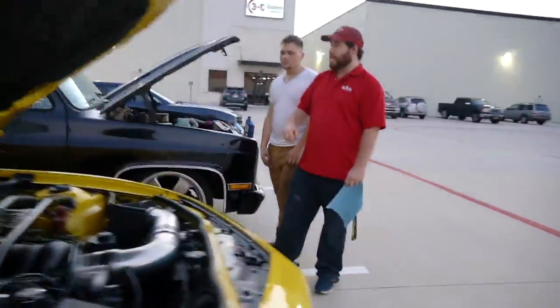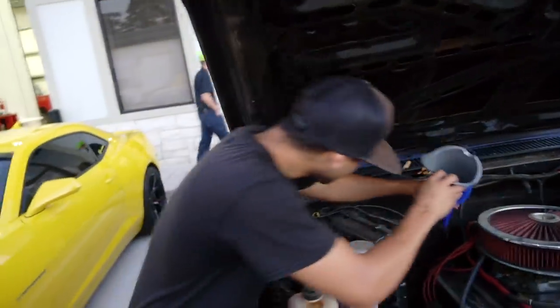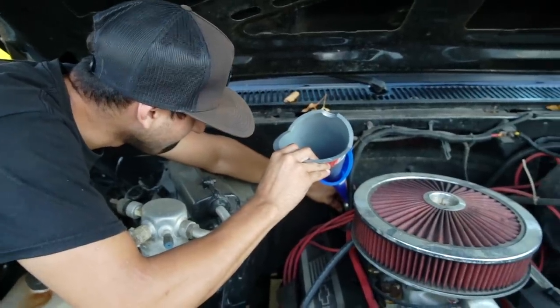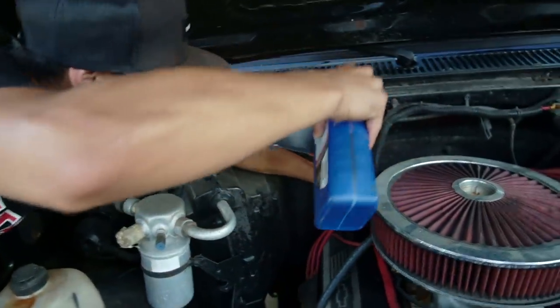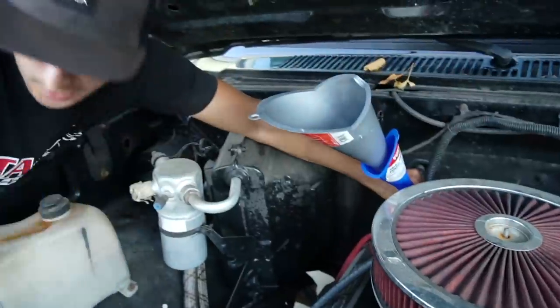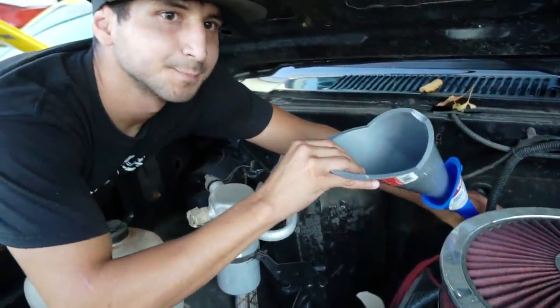So it destroyed the cam on like two different lobes. Is it still too big? Yeah. I think we'll need it. Yeah, it's not going in. It's too big.